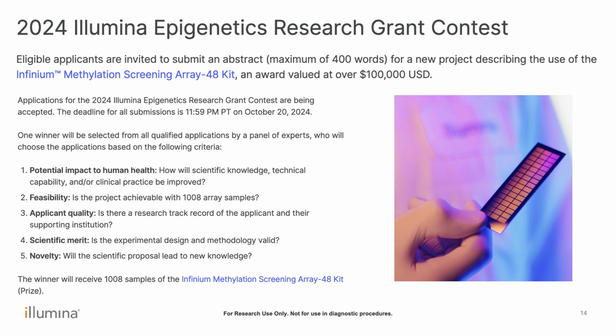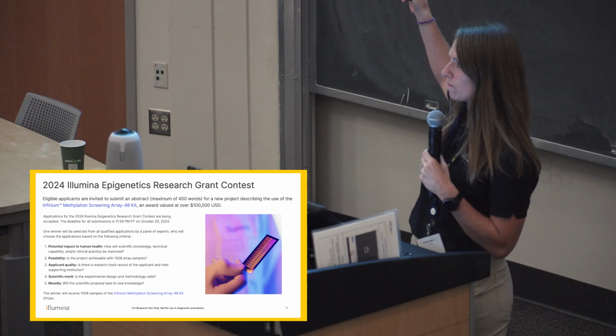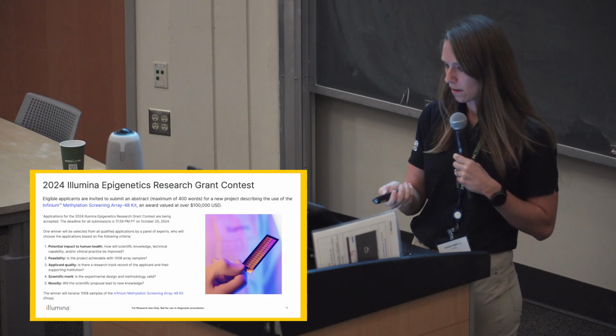But in fact, if you're interested in MSA, we actually have a grant going on right now. Unfortunately, I just realized I didn't put the website on this, but if you Google the Illumina Epigenetics Research Grant, you can apply for a little over 1,000 samples to test out on MSA for your project. The due date is October 20th.